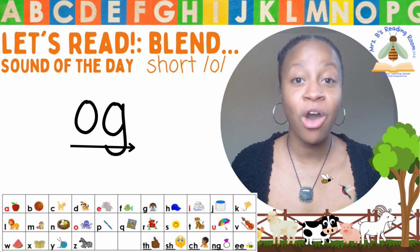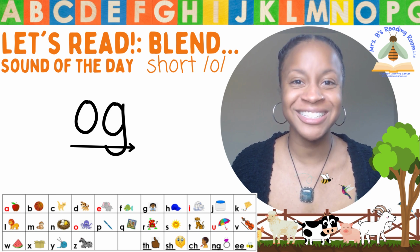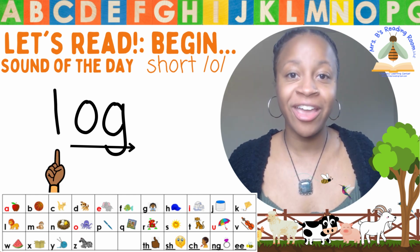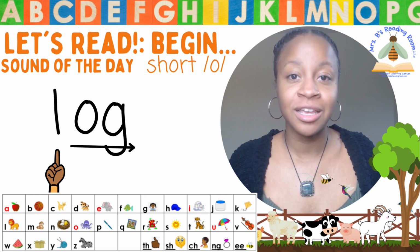This word says og. Can you say that? Great job! Let's add a new letter to make a new word. The new letter is the letter L. The letter L says L. Begin with the first sound and say L.